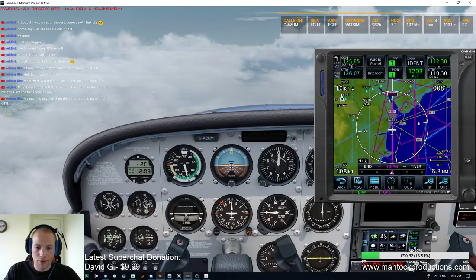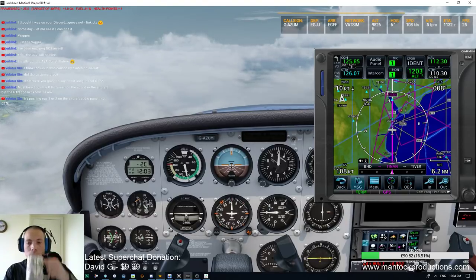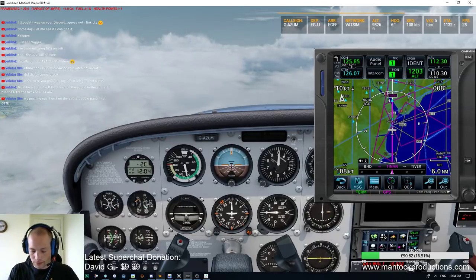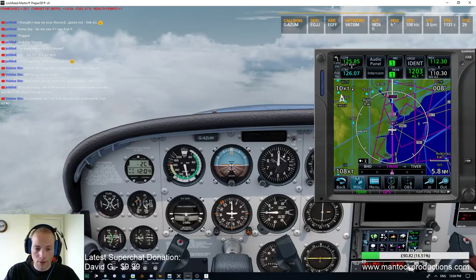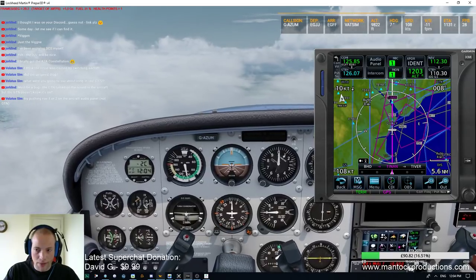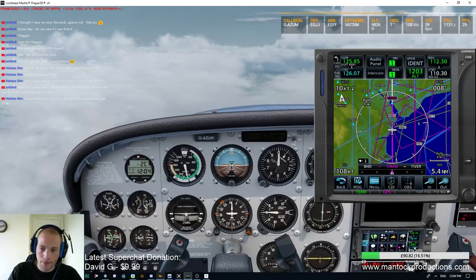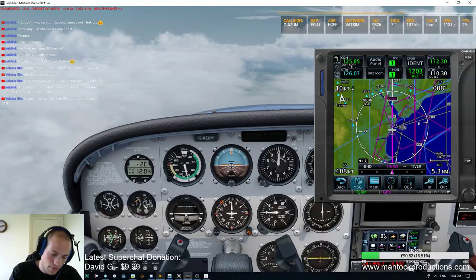Cardiff Radar, good afternoon. Golf Alpha Zulu Uniform Mike with you, flight level 100 inbound from the south. Golf Alpha Zulu Uniform Mike, Cardiff Radar, good afternoon. Roger.